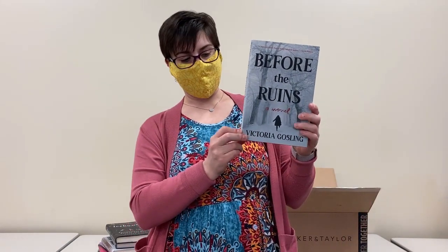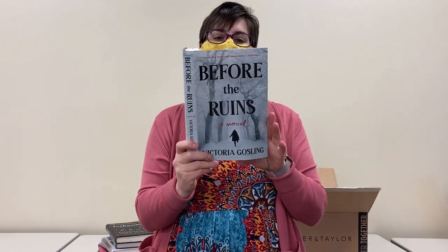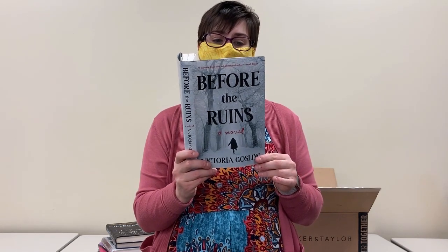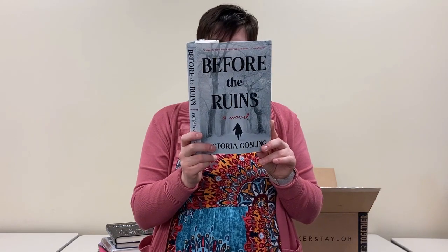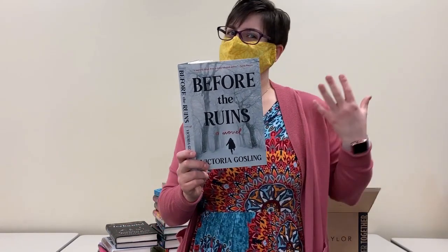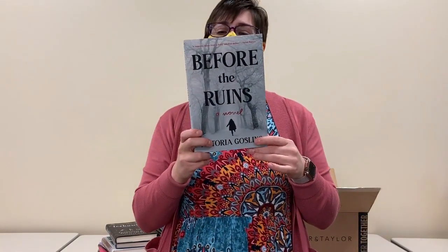Next is Before the Ruins by Victoria Gosling. And this is a debut in the tradition of Tana French and Donna Tartt about four friends, an empty manor, and a night that will follow them for the rest of their lives. So again, kind of one of those suspenseful, a bunch of friends in a location, stuff's gonna happen, secrets are gonna come out. I'm super intrigued.